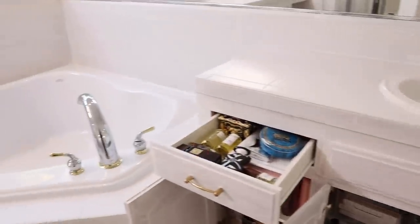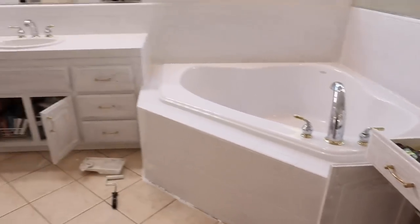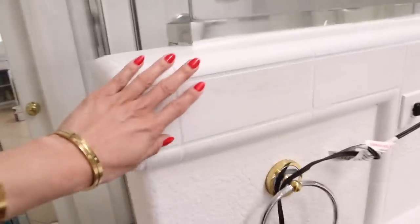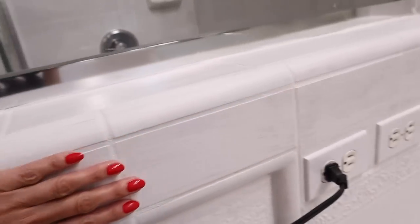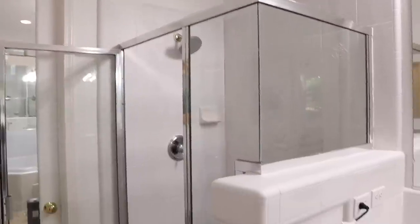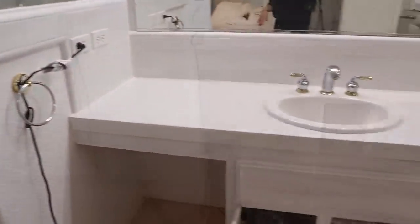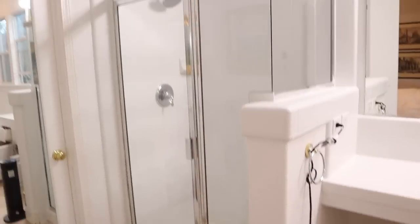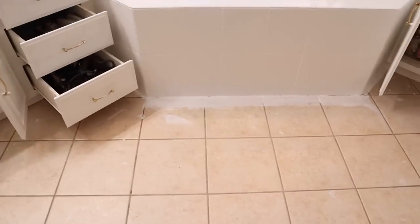But here is where we're at now. This is pretty much dried. Let's see how this is doing. Yeah, this is all dry, so we can start going on the second coat and keep moving it along. Okay, guys, we are officially done with 2 coats. I ended up doing the shower, and I'm definitely doing the floor because, yeah.